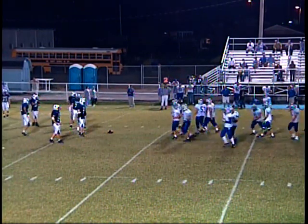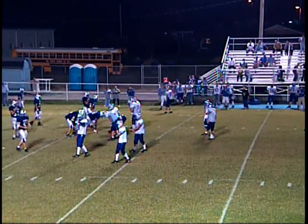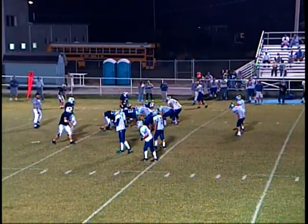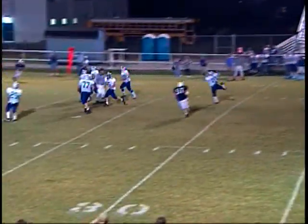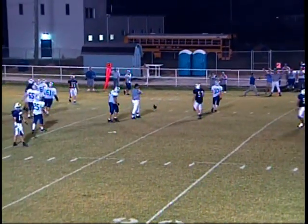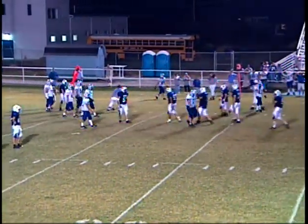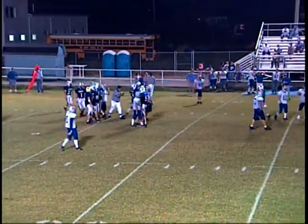2nd and 24 for the Hornets of Phelps, from the Tiger 27. Shotgun for Gannon. Gannon under rush. Center screen again, over the head of Kobe Page this time. That one a little bit high. It was really there, though. Yeah, it was open. It was open.